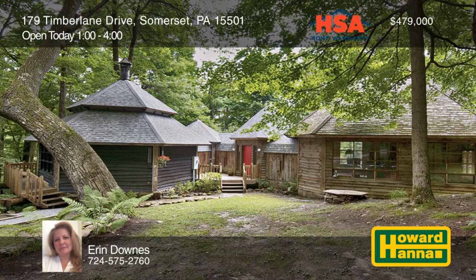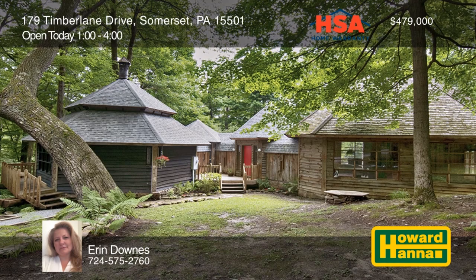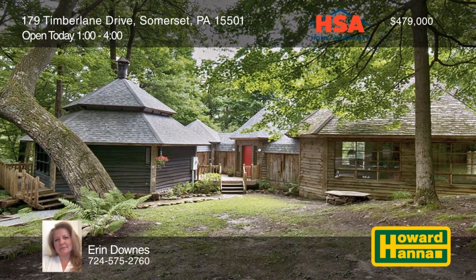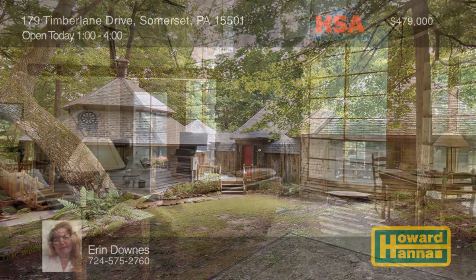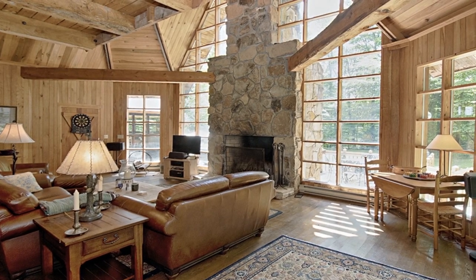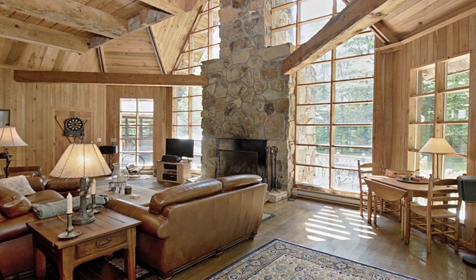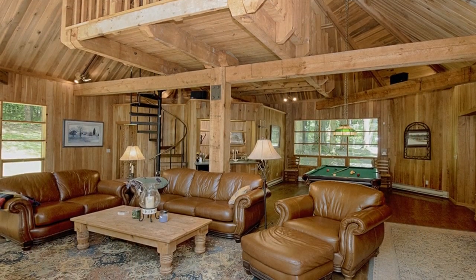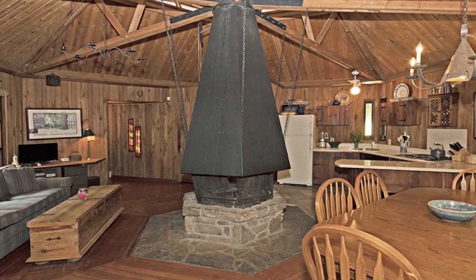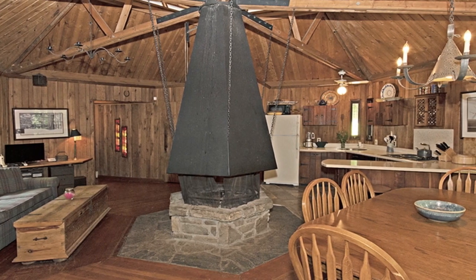Natural building materials create a smooth transition between this bespoke 4-bedroom, 2-bath home offered for $479,000 and the surrounding Somerset landscape. Warm woods, gorgeous stone, and colorful stained glass accent the spectacular great room and its 28-foot-tall log-burning fireplace, gaming area with a billiards table, and a spiral staircase up to the loft. Multiple rows of stacked windows have been placed throughout, flooding the interior with natural light.